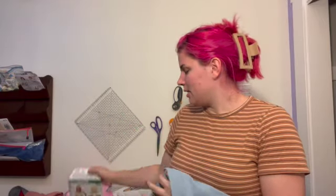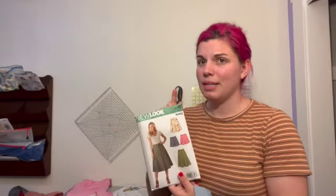The pattern is rated as easy, and I would agree. It is easy, unless you're scared of buttonholes, but then maybe this is a good pattern for you to do. Or you could do view C or D, which does not, but I think it has a zipper if you do those. Yeah, then you need to do a zipper. So pick your poison, I guess. Do you want buttons or a zipper?